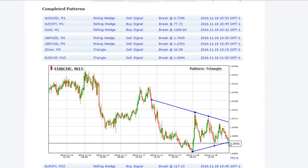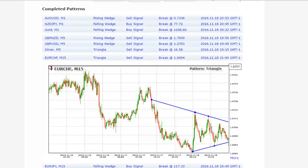And you can see here we got a breakthrough. The sell signal was at 106.94, so it just basically broke. So already you're in, well, 4 pips of profit, which isn't much. But then again, you're looking at a 15-minute chart.